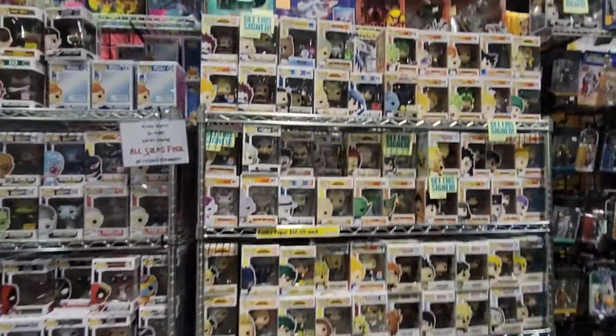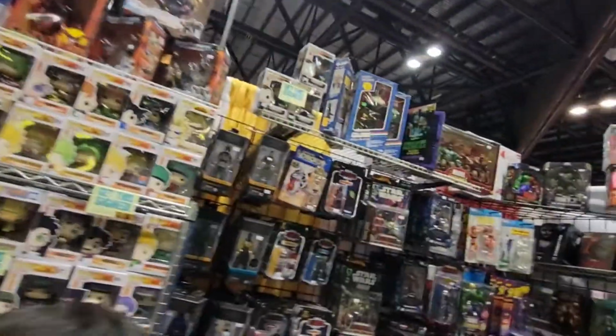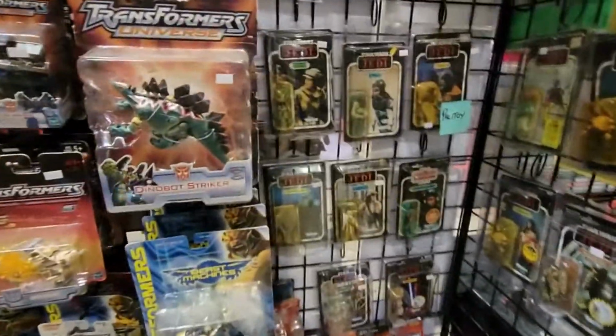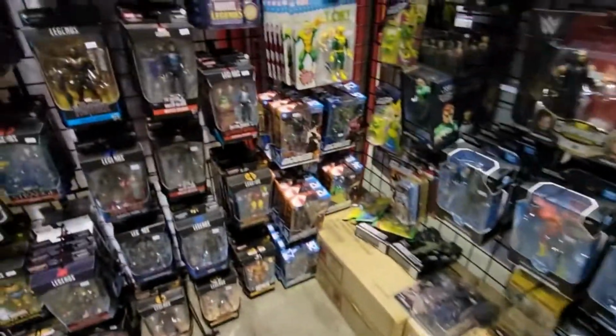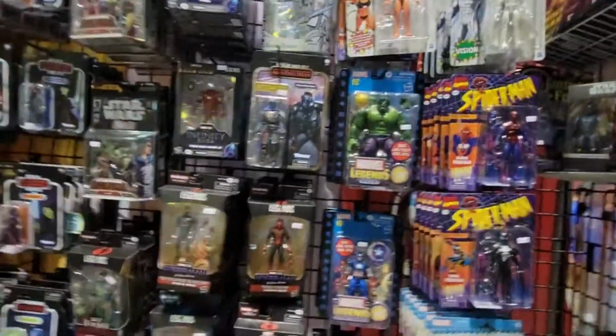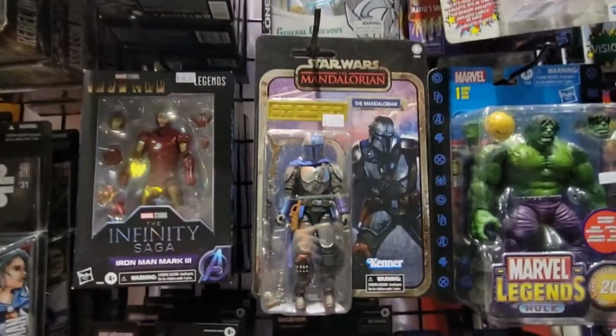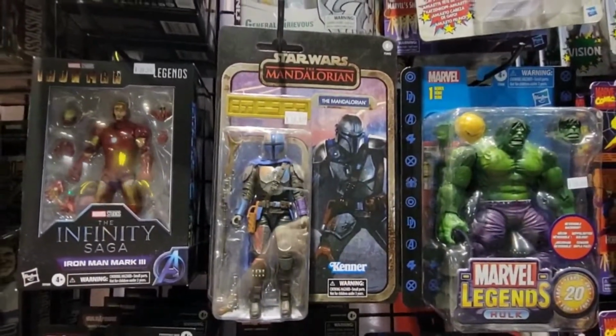We'll pull back a little bit so you can see some Transformer stuff, some old school, some vintage, more vintage stuff. Great stuff. Love it. Absolutely loving it, guys. Definitely loving it. $60 for that Mando. But that's the different paint scheme they have.